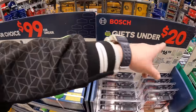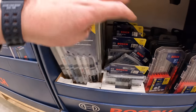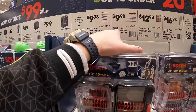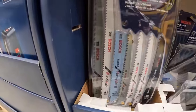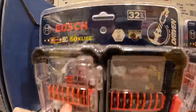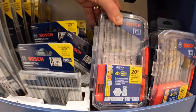Gifts under $20, like good stocking stuffers, right here. They have the Bosch 10-piece T-Shank jigsaw blade set, and it does come in its own little case. $9.98, they have the Bosch 7-piece reciprocating saw blade set. $12.98 for the 32-piece screwdriver set. And then $16.98 for the 7-piece hex shank hammer drill masonry bits.